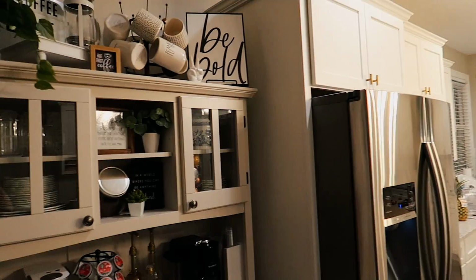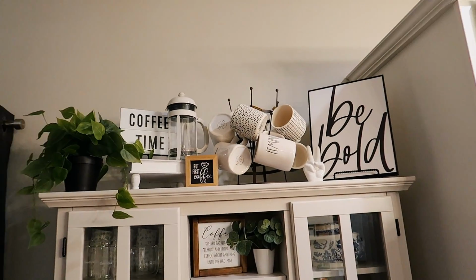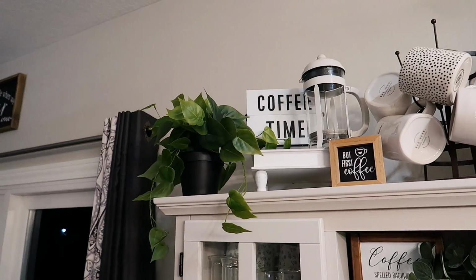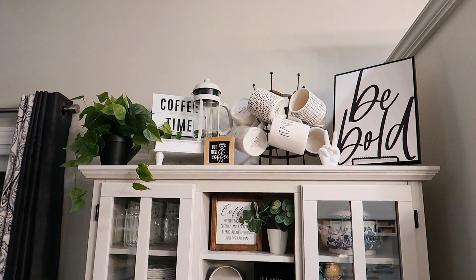I'll show you that in a little bit. So up here I have this sign, and then the mug rack, I decided to put my little peace sign up here, some little coffee signs, and my little faux plant from Amazon. So I really like the way that looks.